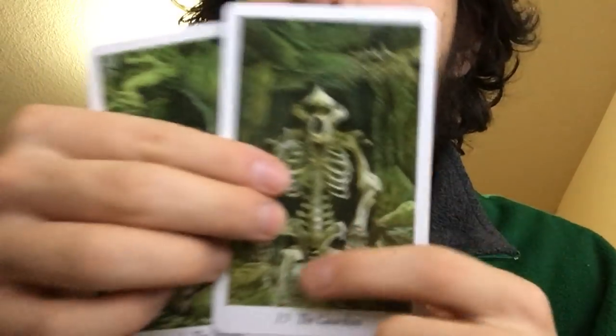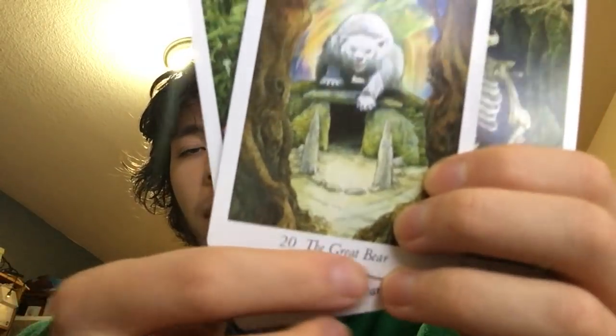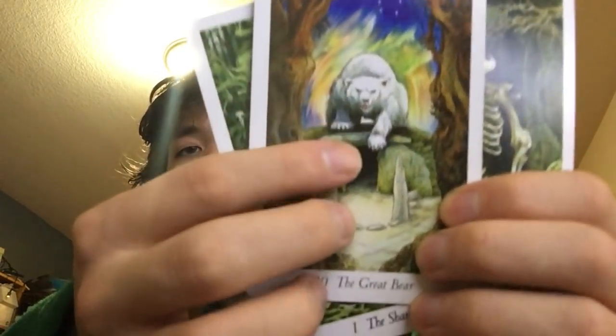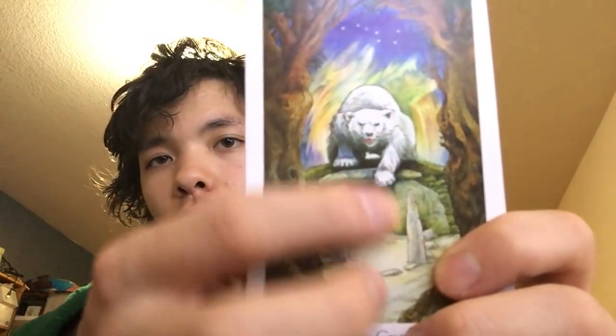Just like this spooky thing, it's just like this bear. This bear looks menacing and stuff, but truth be told, this bear is actually the great bear. This is wisdom. Once you enter that circle, the bear will recognize you as a part of home, and it won't be so menacing anymore. So this is like, you need to go back to yourself and accept yourself.